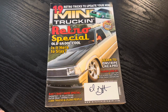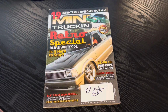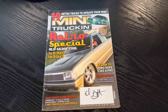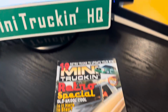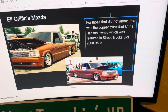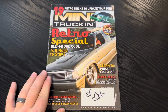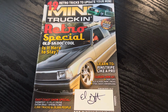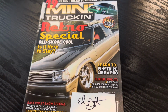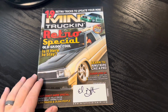But there you go. Pretty crazy to think that we've been through this many issues. This is issue 166, October 2005. Again, Eli's Mazda Cab Plus, not extended cab, Mike. And this is what the truck used to look like, which they say in the feature was Chris Hansen's. October 2000 Street Trucks feature. Really could have been on the cover back then, but still a super cool truck. Eli flips the game with this thing and just builds a timeless Mazda. But he's not finished yet. There's more to come, and we'll get to that.